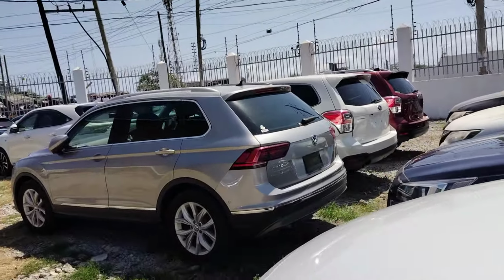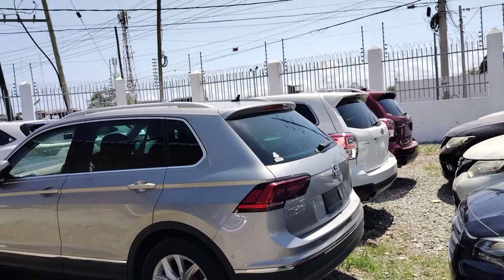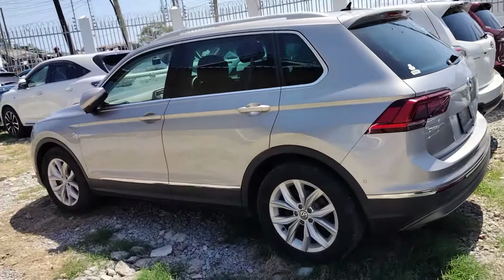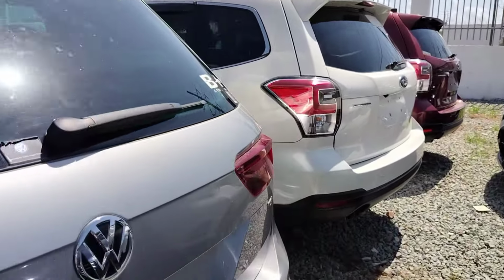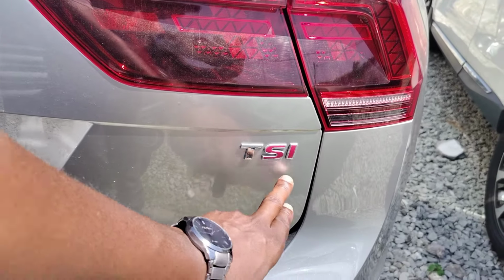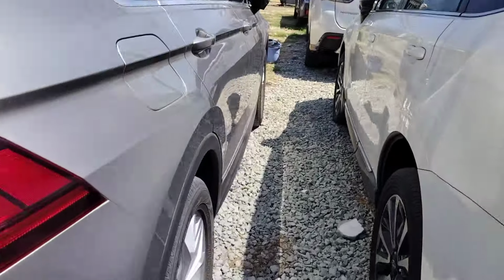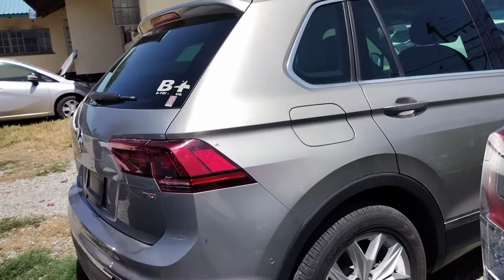Now, let us go to the German way. Kuna Volkswagen Tiguan, TSI. You notice something with this TSI. Like it has red finishing. So this TSI with red finishing means it has a turbocharger on it, and it is not 1400cc. This one is a 2 liter.